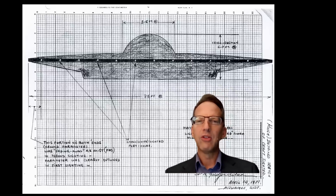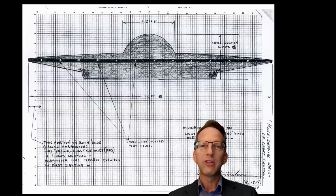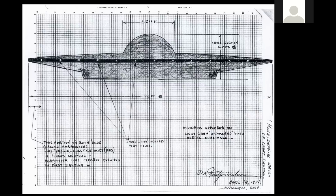And you can see, ladies and gentlemen, this is his original sketch. It's actually better than the drawing I put together. So I want to give him credit for this. So again, 25 feet in diameter. You can see it has a 5 to 6 foot diameter dome on top. The total cross-section height is about 7 feet. And then he's got these illuminated windows around the outer circumference.